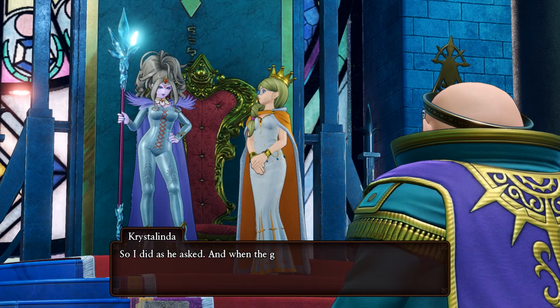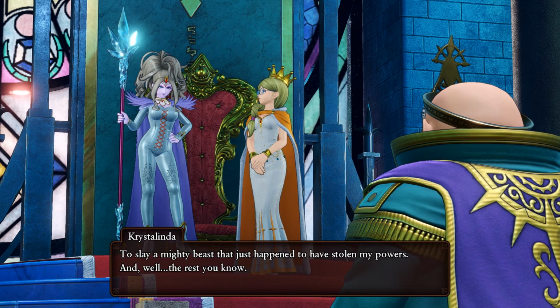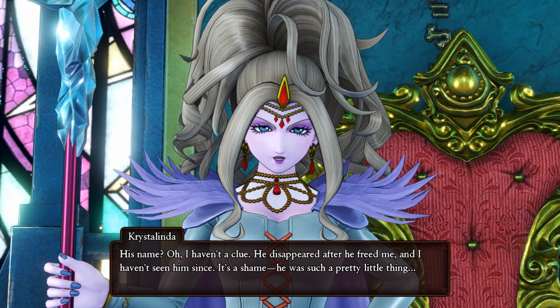So I did as he asked, and when the great hero arrived, I decided to have him run a little errand for me before I disposed of him. To slay a mighty beast that just happened to have stolen my powers. And, well, the rest you know. The same pendant as Sir Hendrik, eh? And what was this handsome young fellow's name, might I ask? His name? Oh, I haven't a clue. He disappeared after he freed me, and I haven't seen him since. It's a shame. He was such a pretty little thing.